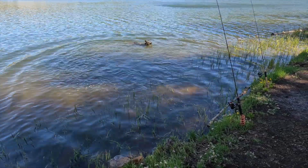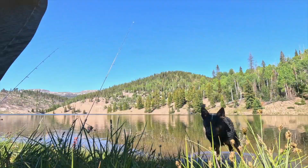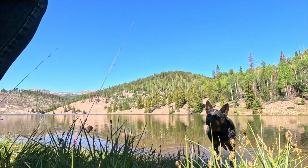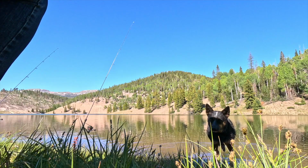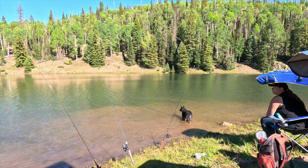We fished the LeBaron Lake, but had no luck. We headed to Three Creeks Reservoir, where our luck turned from bad to good. We found a spot on the lake's edge and caught one after another.